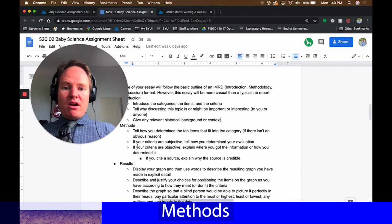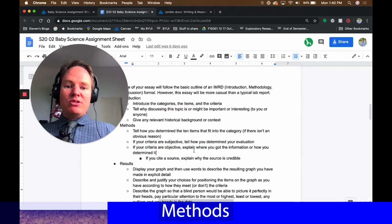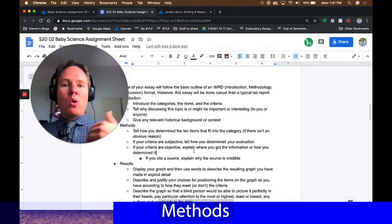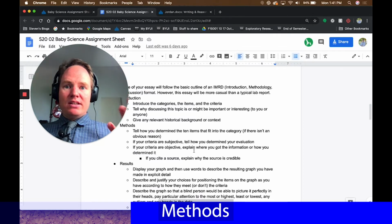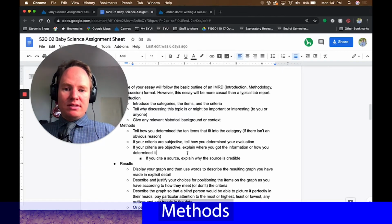If the criteria are objective, then the job that you have is to explain where you got the information from or how you determined it. So if you're talking about price or an Amazon rating or something, why do you feel like the Amazon rating is a good way to use? Or where did you get the price from? And how do you know you can trust that price? If you cite a source, explain why the source is credible.